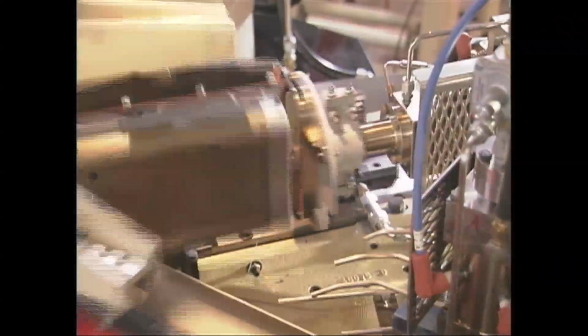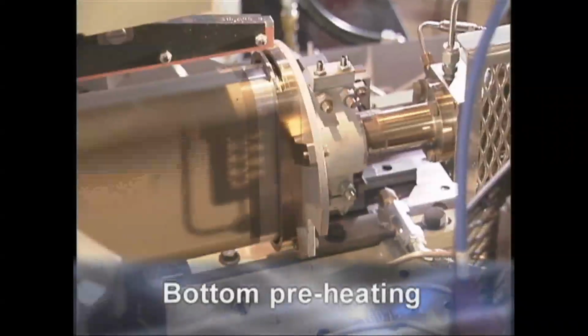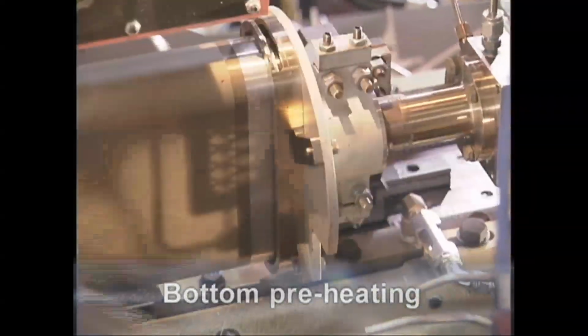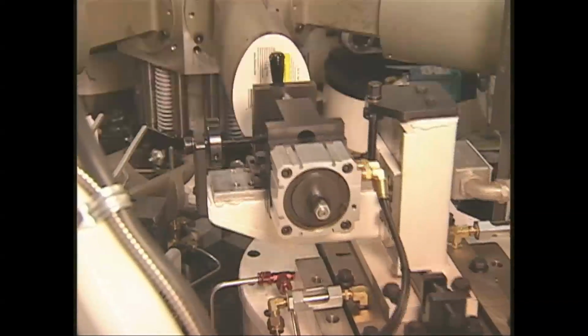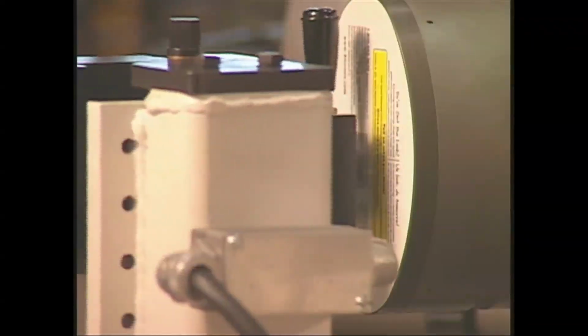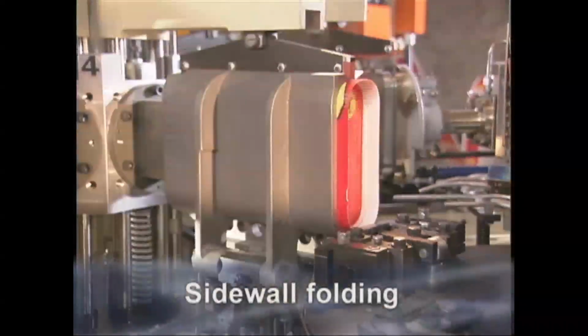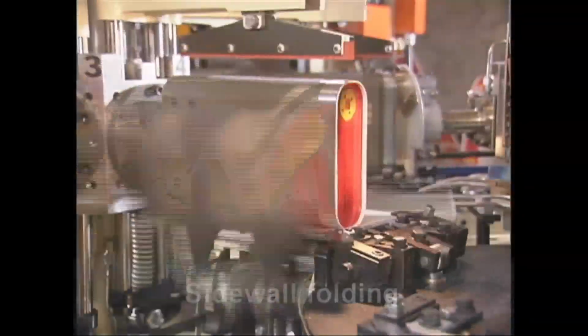The blank for a recessed bottom is transported on the mandrel to the bottom preheater station, where the bottom blank is heated. The blank for a flat bottom requiring no preheating passes through an open station, which can be used for date coding. At the folding station, the lower clamp rises to hold the sidewall blank squarely in place, and the gripper fingers release the blank.